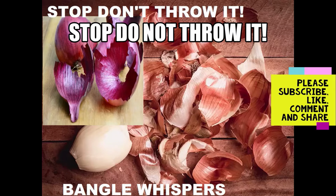Now, onion skins are, as I told you, full of antioxidants and an anti-inflammatory powerhouse. So it boosts our immunity and reduces the risk of developing heart disease. And onion skins reduce, or I would say keep to the optimum level, our blood pressure. Now it keeps the blood sugar to an optimum level because it regulates the blood sugar.